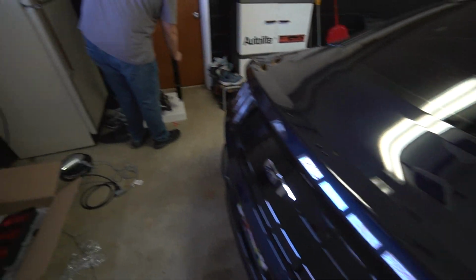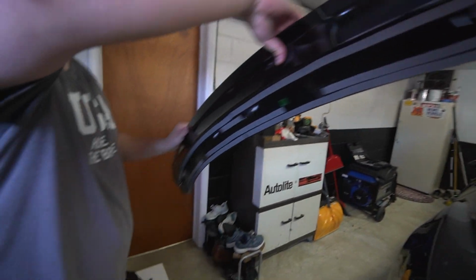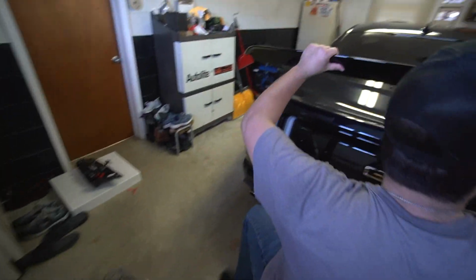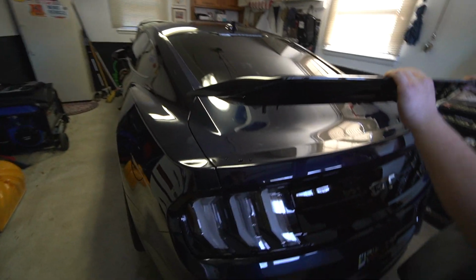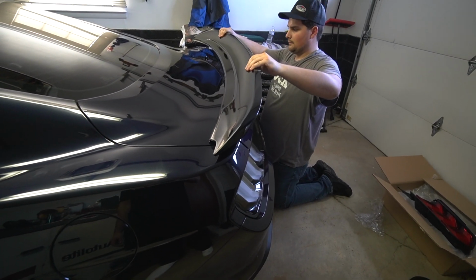All right, now we're ready to put the GT350 spoiler on. Got all the 3M adhesive on there. That is perfect. We actually heated it up with the hair dryer, just to bring all the glue to the surface. Now this is the best part with this one, just dropping it right in the holes.